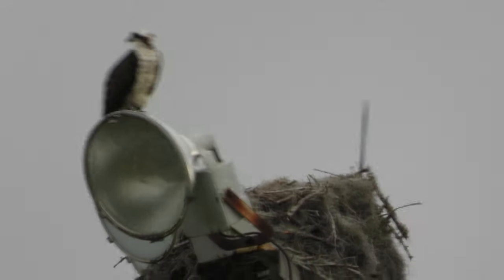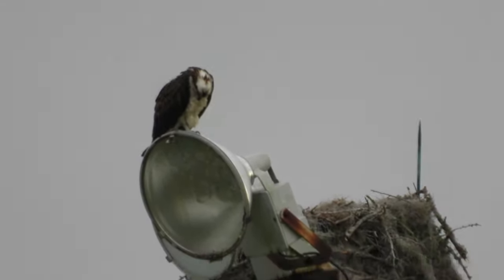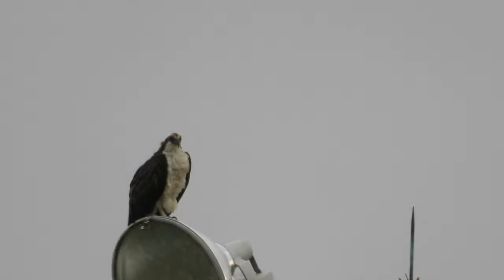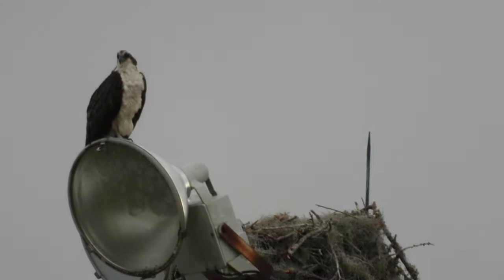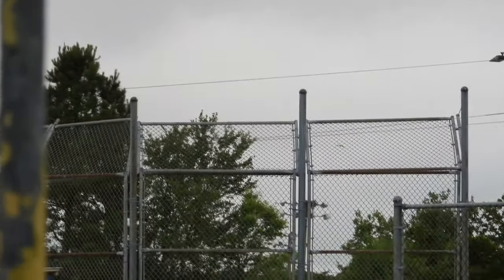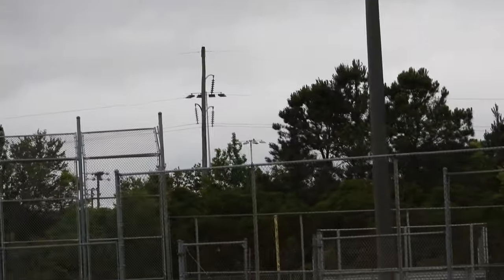Here is the male osprey on the light pole right outside the nest at nest number one. Okay, so there's Victor. Victor is the male osprey at nest number one. Okay, so now I'm going to zoom out a little bit, and then we're going to go see the other osprey nest, which you can't see from this location.